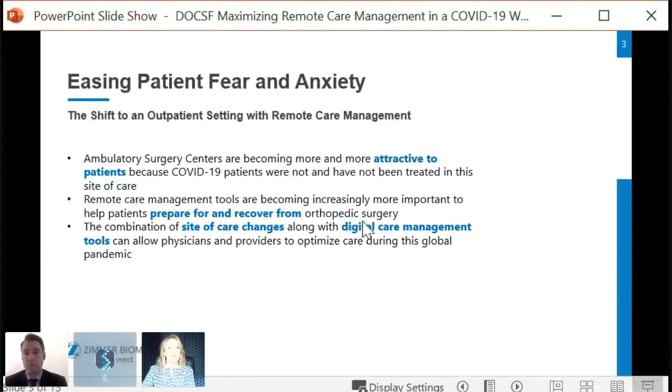Adding remote care management to the outpatient setting provides the opportunity to lessen that anxiety for the patient and the caregiver, as they can easily stay connected with their care team. Equally important, we have found, is the increased comfort that remote care management provides to the care team themselves. Through a dashboard, metrics, and text messaging features, clinical insights can be gained into the patient's recovery at home.